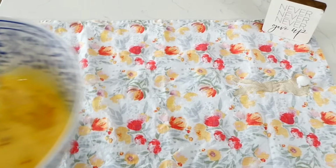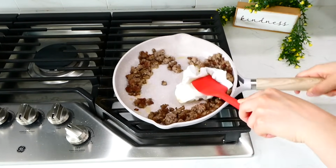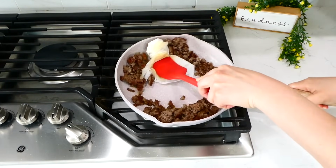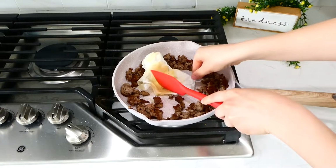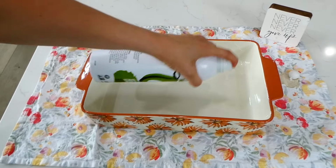Now that our eggs are well combined, I'll set them to the side, and our sausage is cooked through at this point. So I'm going to remove any excess grease from the pan. I'm just wiggling a paper towel around in there until it's absorbed. My mom taught me that trick years ago.